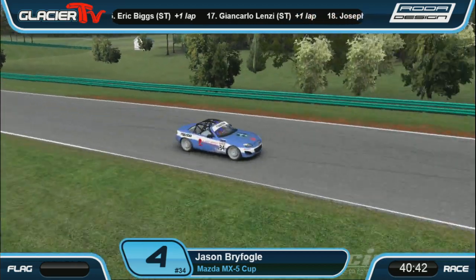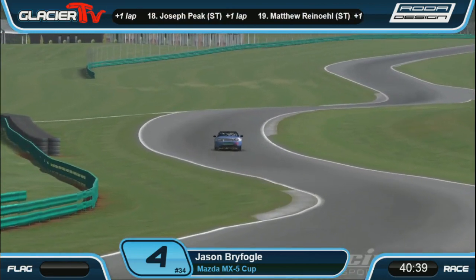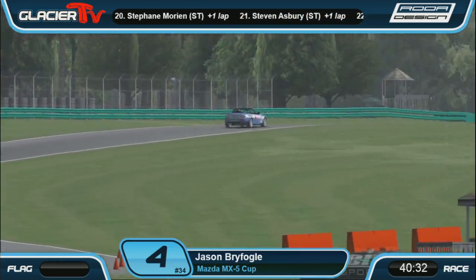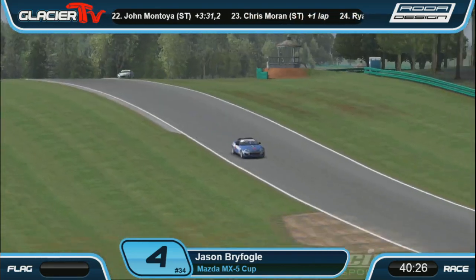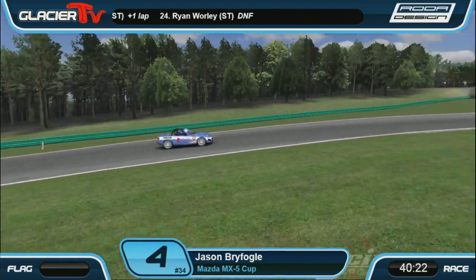Joseph Peak actually running off track in his aim to try and get right round the track, and this is going to mean that Matthew Reinhold is going to have to slow down to let them back ahead of him before this race goes green again. So Joseph Peak now has to try and overtake Matthew Reinhold to prevent Reinhold from getting a black flag.